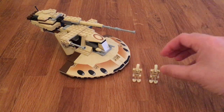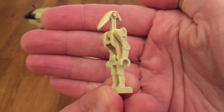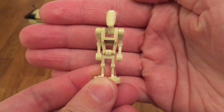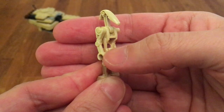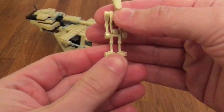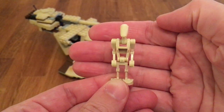There's two of them, but they are the figures that we already know from so many other sets. They are the B1 Battle Droids. You get two of these fellas, they are identical to each other. The only thing that maybe the newer Star Wars fans or LEGO Star Wars fans would not know is that these older B1 battle droids still came with the horizontal holder arms, so they cannot really hold a blaster in a vertical position. But they didn't come with blasters yet. They had kind of brick-built blasters, but I will come to that in a second.